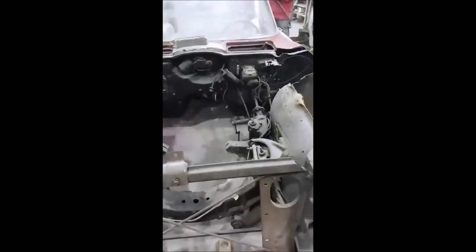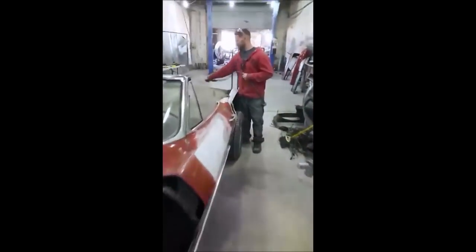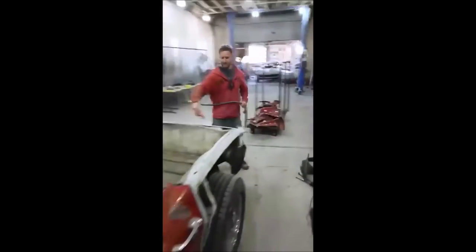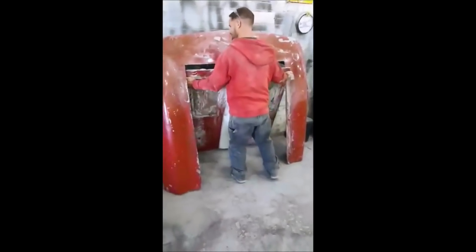Next bit of bad news is that the hood was irrecoverable. David, was there a hood underneath all that mess? Just a skin. Yeah, unfortunately somebody had taken the hood and they had split the top from the bottom. And in doing so, the hood was destroyed. So here's the front clip, and David did successfully cut the hood out of it.